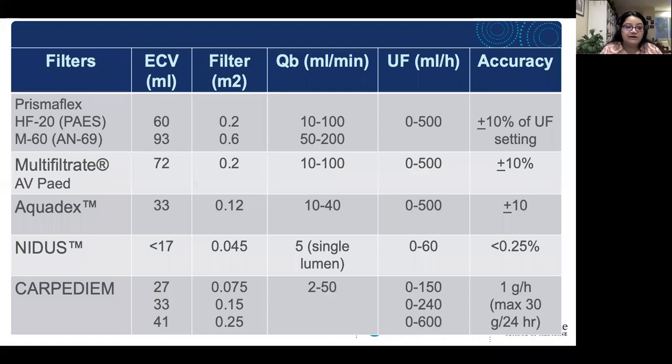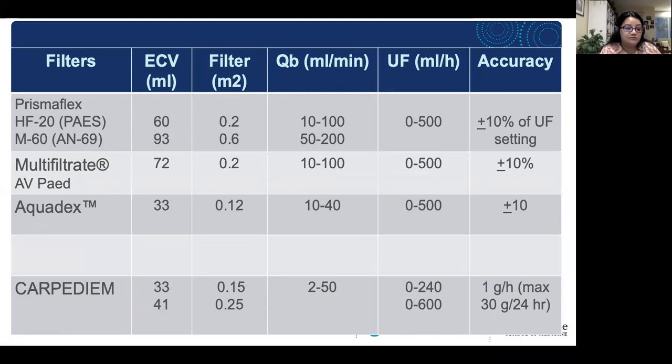Looking further into their filters, you'll see the extracorporeal volume in this column here. It ranges from as low as 17 mLs for NIDUS, all the way up to 93 mLs for the M60 filter, which is available for use with Prismaflex. Aquadex has an extracorporeal volume of 33 mLs, and Carpediem ranges anywhere from 27 to 41 mLs. Of these, the ones that are available in the United States, 33 mLs is the smallest filter for babies. We have that available with Aquadex and Carpediem, and 93 would be the largest one in the pediatric specific or the smaller filters.